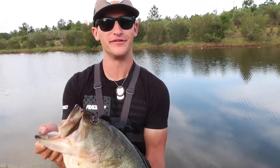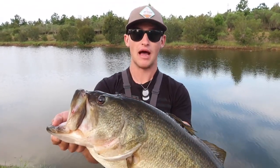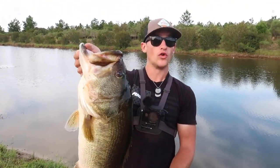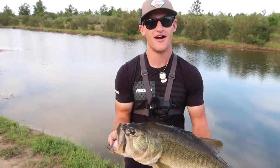Guys, we gotta go buy a new scale. I lost mine and I'm mad right now. I really wish I had my scale, but that's every bit of almost 9 pounds. I promise you. I don't think he's 10. Probably not. He's over 8. Dude, look how thick his back is. He's like wearing me out.